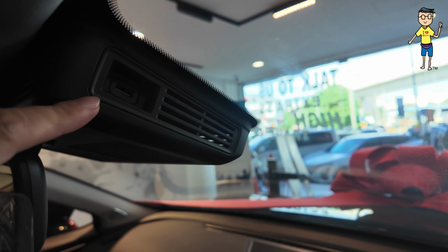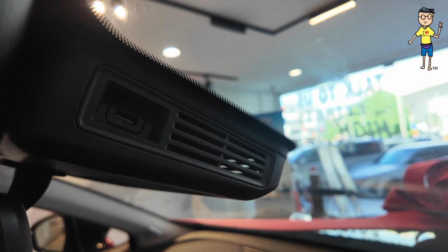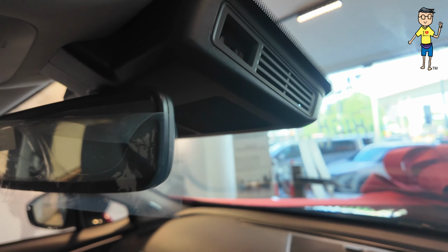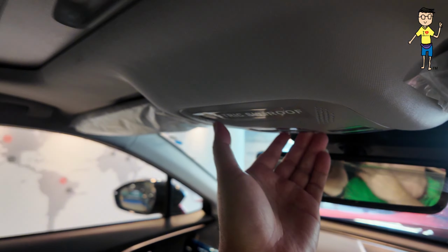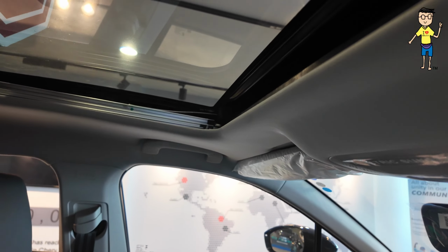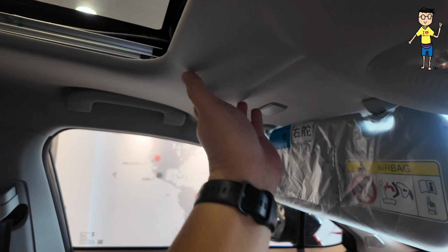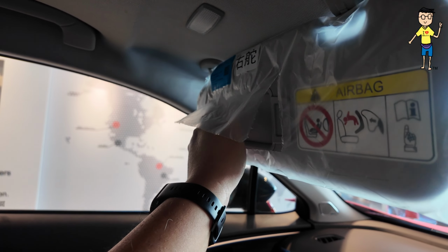Integrated dash cam. Oh no, there's a USB-A where you can actually power your dash cam, so you don't have to pull your cable too far. And then you get a sunroof. Ta-da! Sunroof. And then material-wise, quality-wise, it's not too bad.